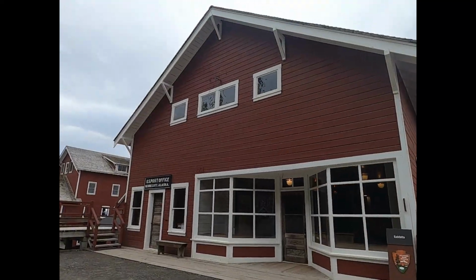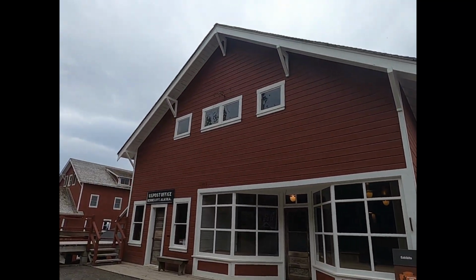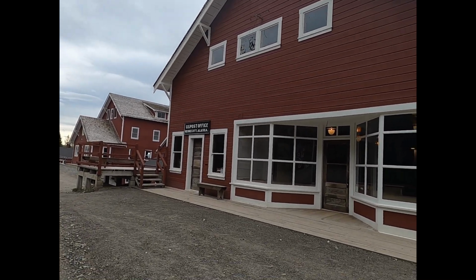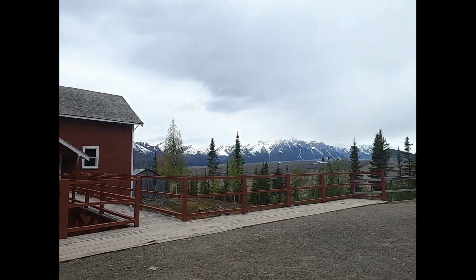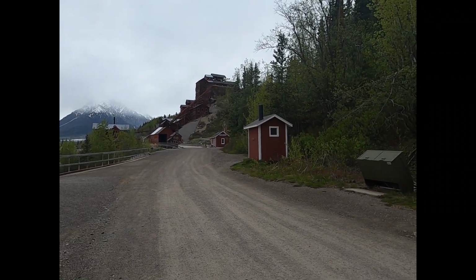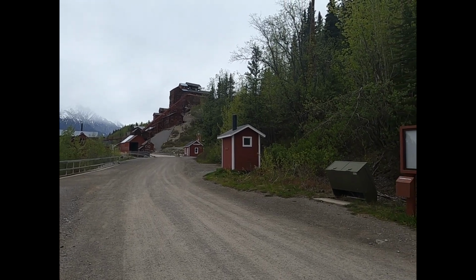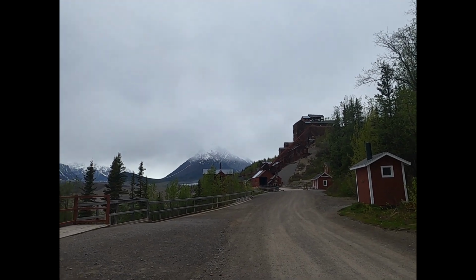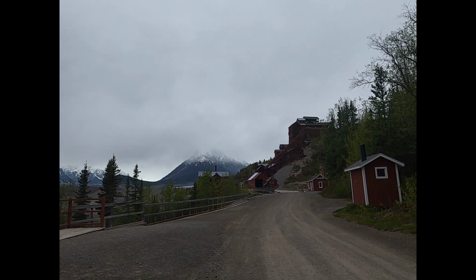Notice the wavy glass on all the original glass of this building, way up high. Well, we think we've seen everything, and it's time to say goodbye to Kennecott. It was really interesting. Let's see what the next adventure is going to bring.